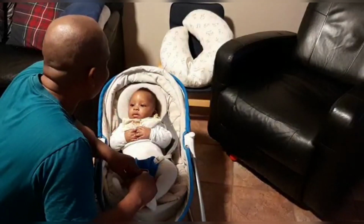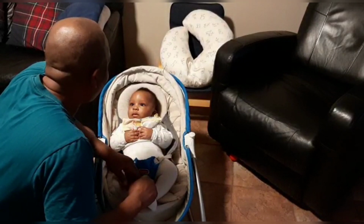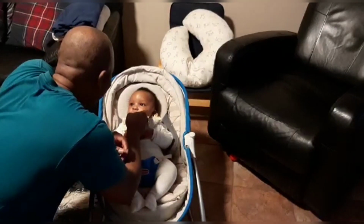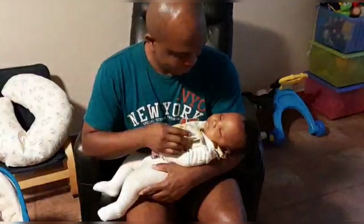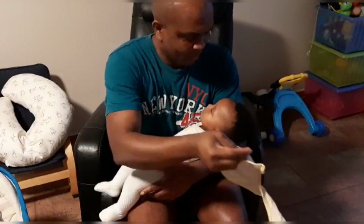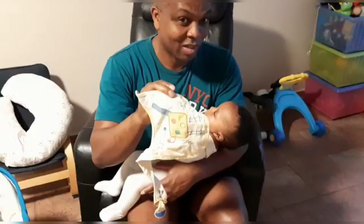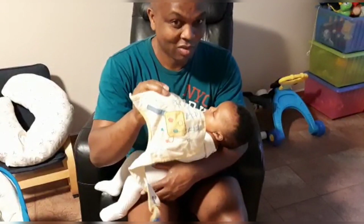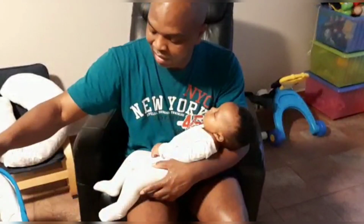Little man, what do you think? Are you hungry? Hungry, hungry, hungry? Little man. I don't need this when I'm going to put him to bed because this might cover his face. I don't care if he throws up on himself, but this might suffocate him. So anytime I'm going to put him to bed, I want this.